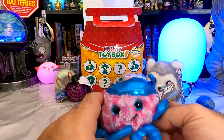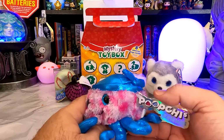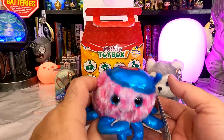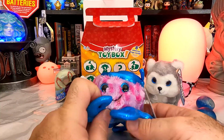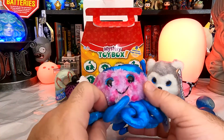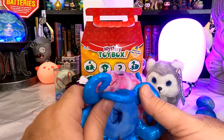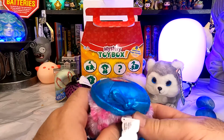I guess maybe it's supposed to be a lady octopus because it's got the little hat. Could be a pirate octopus. Maybe that's not a hat. Maybe that's a kerchief. And it's a pirate octopus. And I'm just making assumptions because it's pink and has sparkly blue eyes. Kind of like the Doorables. Cute. Feels quality made.